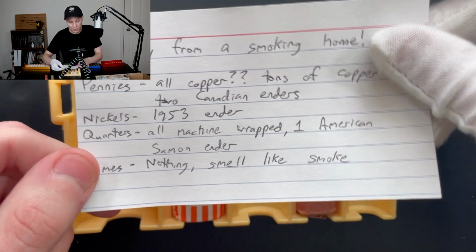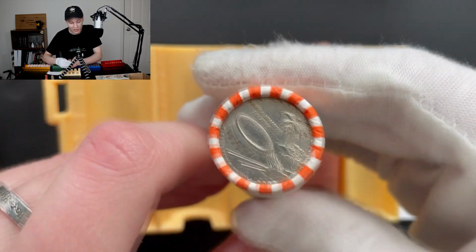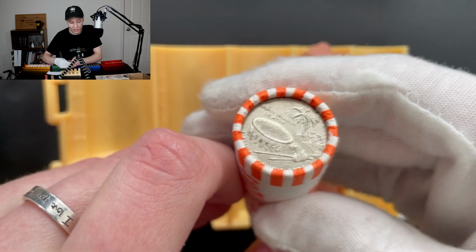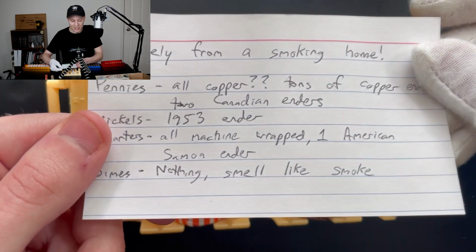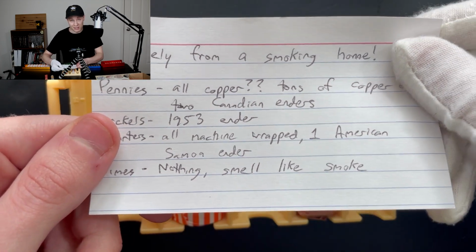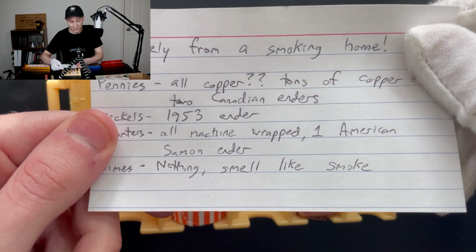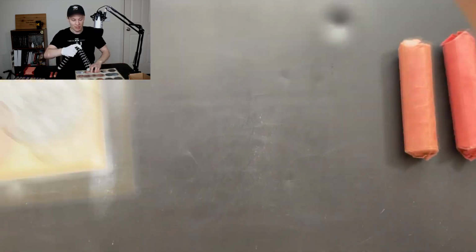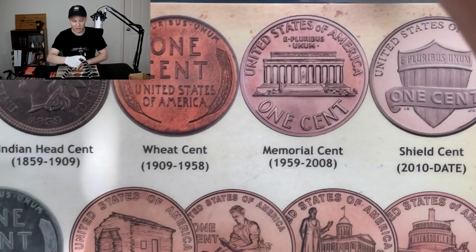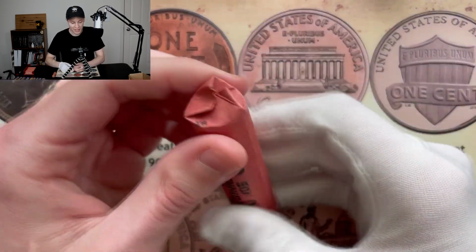As far as quarters go, there was one American Samoa ender. So that's going to be a 2009. Fairly low mintage on those. And then as far as the dimes go, we didn't really see anything. And on top of that, they smell like smoke. So those definitely came from a smoking household, which isn't great. I can even smell it right now. Like I said, we're gonna start off with those two enders right there. So let's grab our penny placemat and dig in.